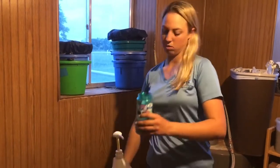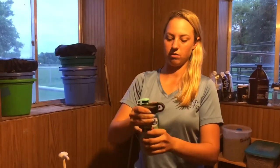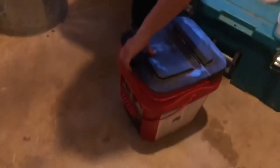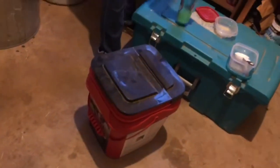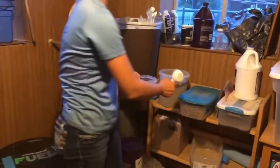Because even when we come home, we can still use this here at home, whatever's left over. So we have that packed, and then we put it in this old amplified box when we are done. So now we are gonna get our Super Sport.